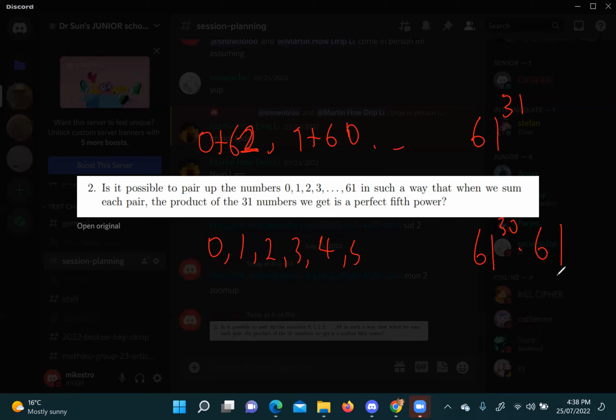Is 61 prime? You just have to check if it's divisible by 2, 3, 5, or 7. Is it divisible by 2, 3, 5, or 7? No. Then it's prime. So you almost got there. You didn't quite get there. You have 61.